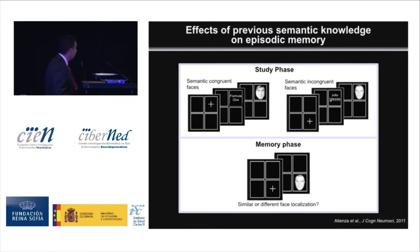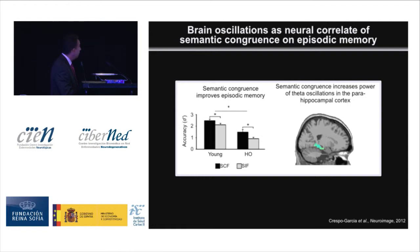So we first found that the semantic congruence, that's to say, the association between the face and the congruent biographical cue, improved associative memory in young adults and healthy elderly subjects. And this memory benefit was significantly correlated with the spectral power of theta oscillation in parahippocampal regions, supporting the role of hippocampal oscillation in episodic memory, at least in these two populations, young and older adults.